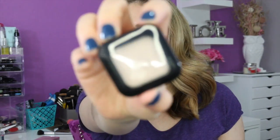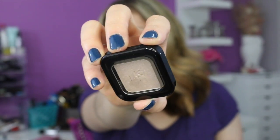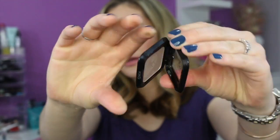I purchased a couple of the high pigment wet dry eyeshadows. These are 2 grams of product, and I think these are like $8 or $9. They're super affordable. So I love the packaging on these. It has a magnetic closure, and I love that you can see the shadow through the window there. So the packaging is really nice.